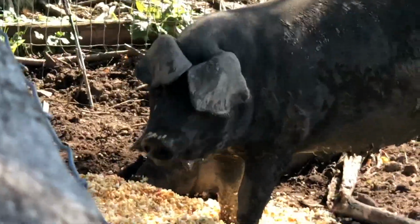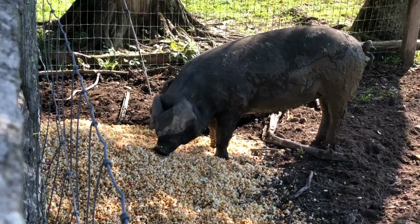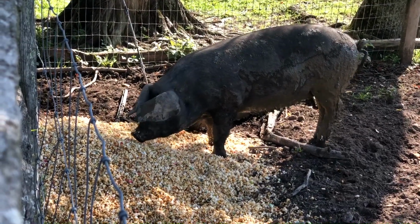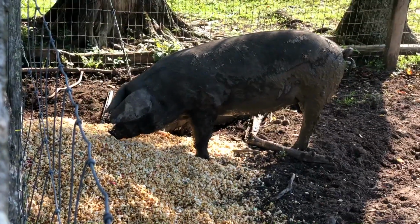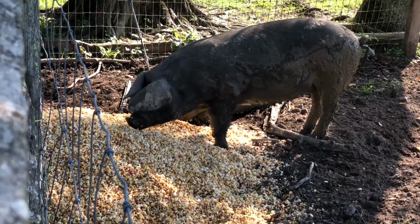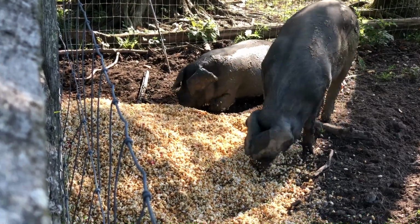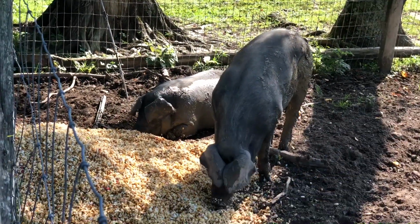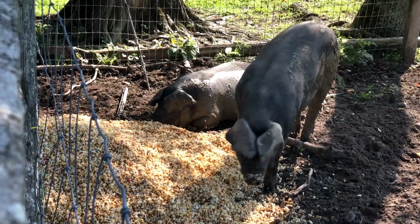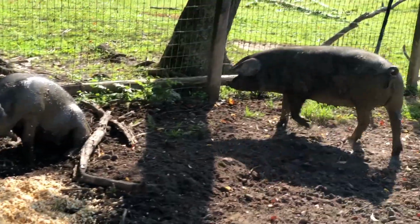What's up, guys? This is courtesy of Uncle Ron's kettle corn. This is sort of repurposing of parts that would normally be thrown away. As you can see, the one here in the back, they've been in their waller already this morning because it's a little bit warm today.